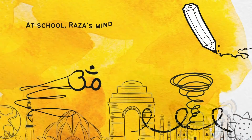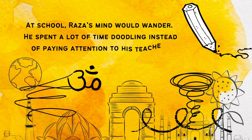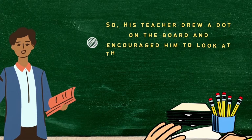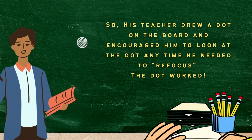At school, Raza's mind would wander. He spent a lot of time doodling instead of paying attention to his teacher. So, his teacher drew a dot on the board and encouraged him to look at the dot anytime he needed to refocus. The dot worked.